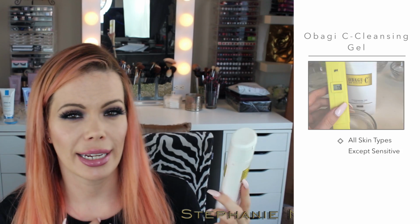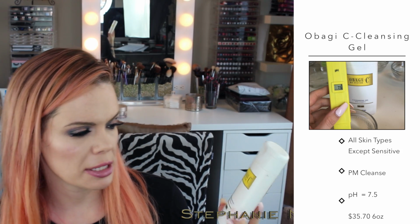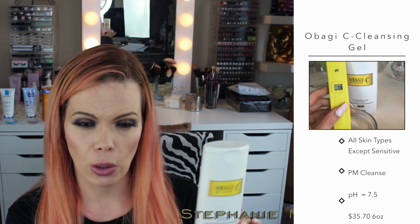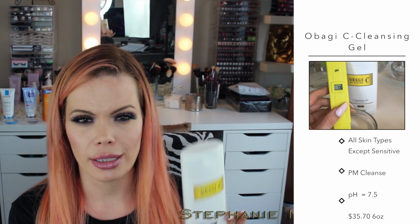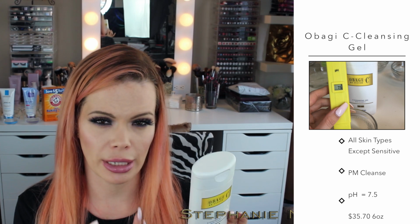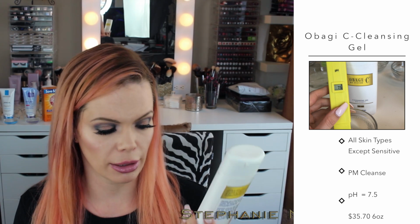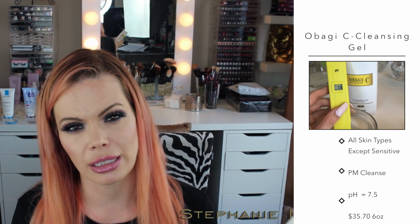Next is the one that I like for my own personal use. This is the Obagi Sea Cleansing Gel. I use this at night only. This is good for all skin types, except those, again, with extremely sensitive skin, because this does have fragrance. Very, very low down on the ingredient list, but it's still there. So if you do have extremely sensitive skin, that could bother you.